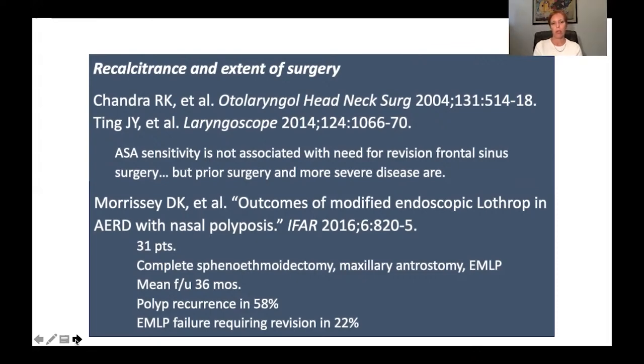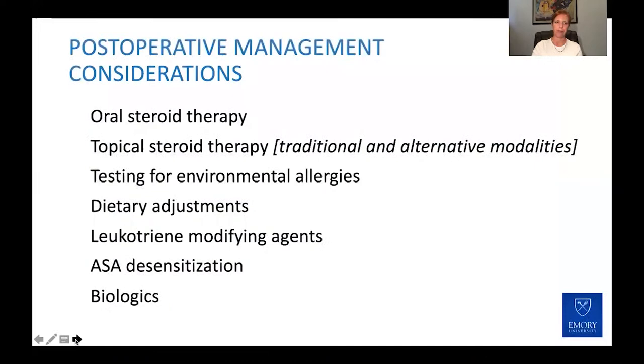Also, in many patients who undergo revision surgery for AERD with nasal polyps, extended procedures like the endoscopic modified Lothrop may be employed. Sometimes these are even employed in primary surgery. Of note, polyps can recur in the Lothrop cavity, and there is somewhat of a rate of revision in this particular study on the bottom, about 22%.